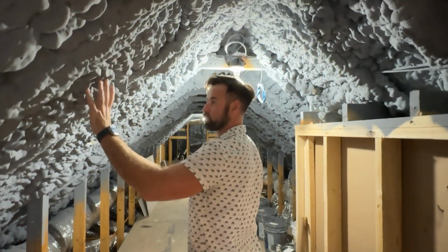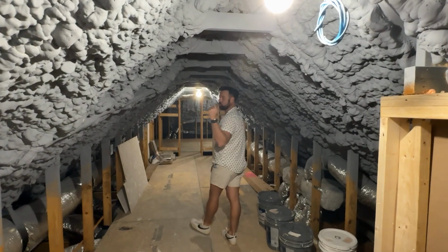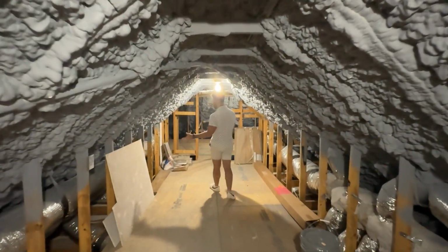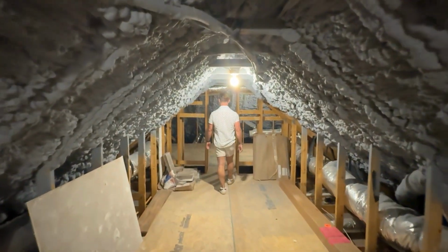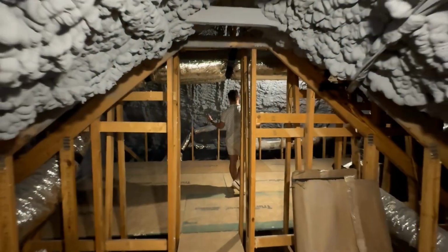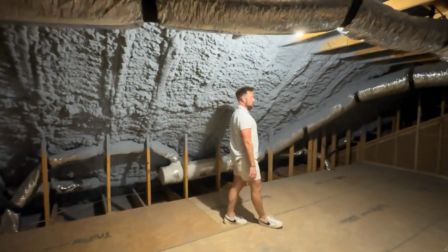So this is an example of our spray foam insulation right here. Our houses, not only is the roof decking going to be spray foam encapsulated, but all of your exterior walls also will have that spray foam insulation. It's very quiet up here. Spray foam is a noise buffer or noise canceller, so it's nice and quiet.